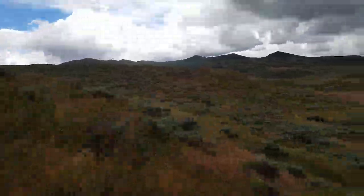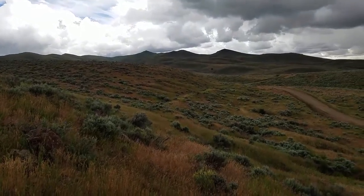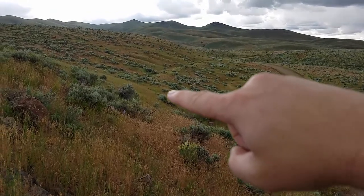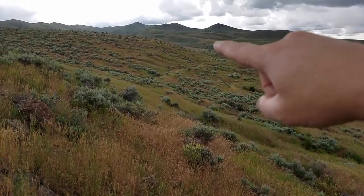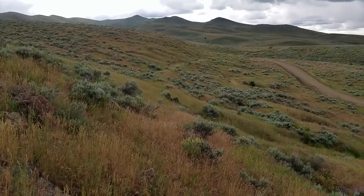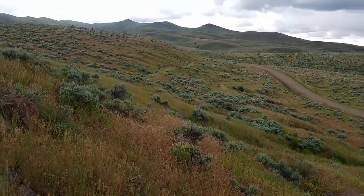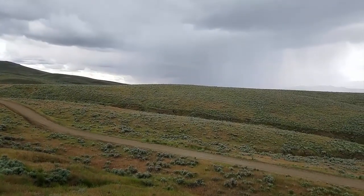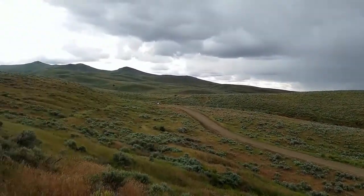So looking on this hillside, you can see there's a road, an old road that kind of wanders around the hill right there. I think there's foundations on either side of that. So I think I'll walk along there, but I might need to duck out for a bit. There's a storm coming.